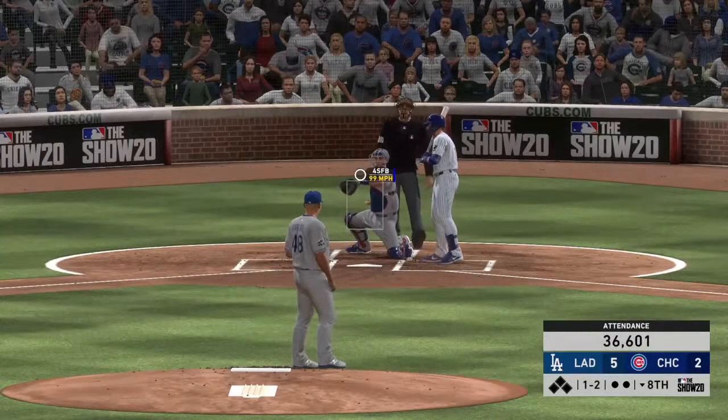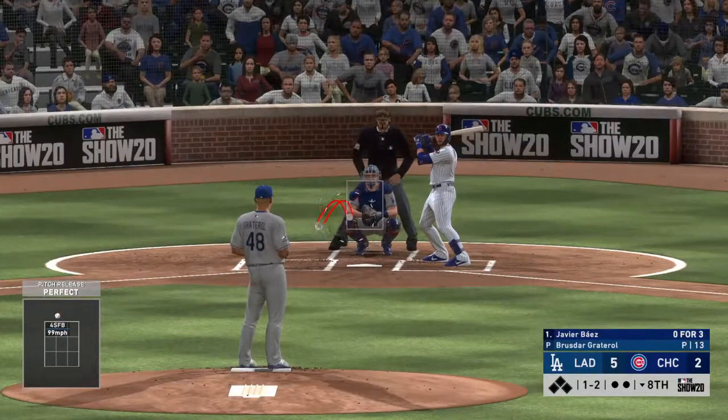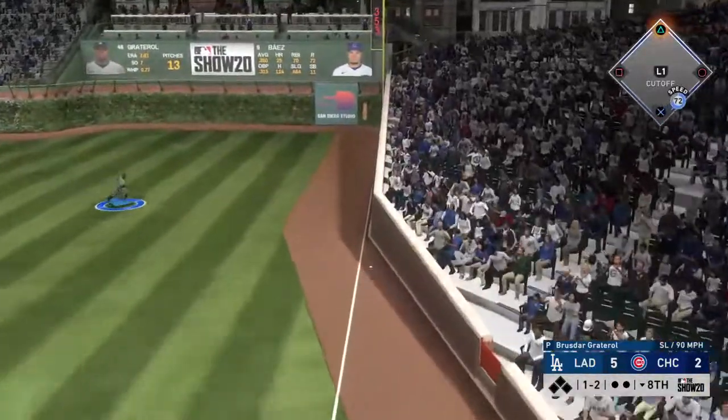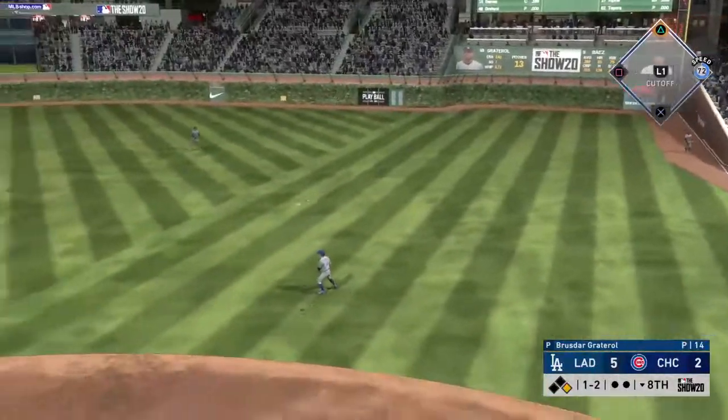Too high. 1-2. Step out right here. Take a deep breath after that high fastball. You've got to be leery of him burying something in the dirt. Now a ball hit hard toward first, and that'll make him 1 for 4 in this one.